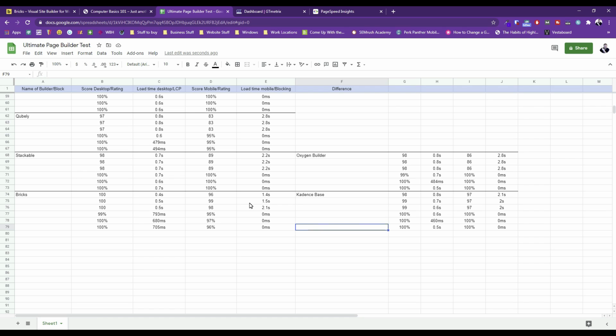Good for the Bricks guys. They obviously know how to put something together because this is very, very fast. I'm curious to see how it goes in the future because it is a brand new page builder. But let's go from here and dive into an actual page building session, and I'll show you what I like and what I don't like about it.